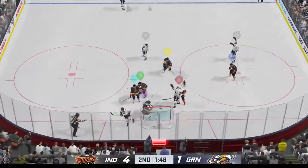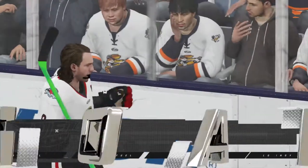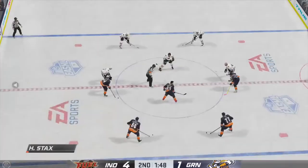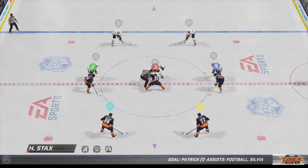I can't imagine. Scores! James, he might as well put both goalies in the other net there. That's four in a row for him. The Fuel have scored yet another one. They probably don't want to go to the room here. They have scored at a crazy pace.